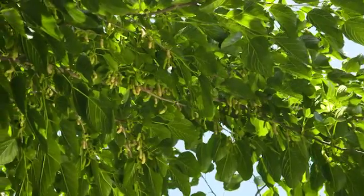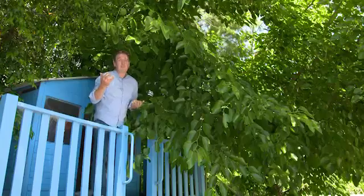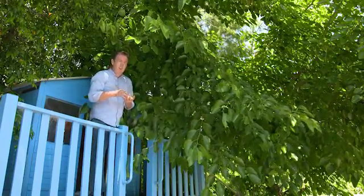It does take up a bit of room, so you do have to have a bit of room, but my goodness, it's great. I don't know what we're going to do with all this fruit. We'll have to give it our best shot to try and eat it all.